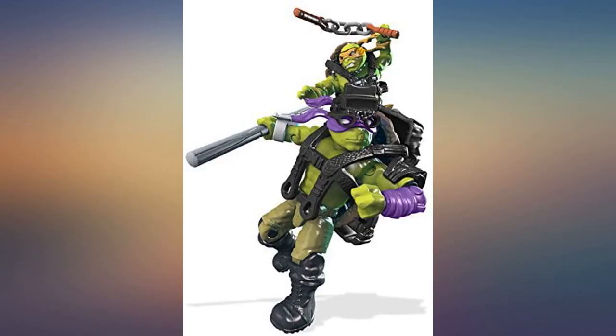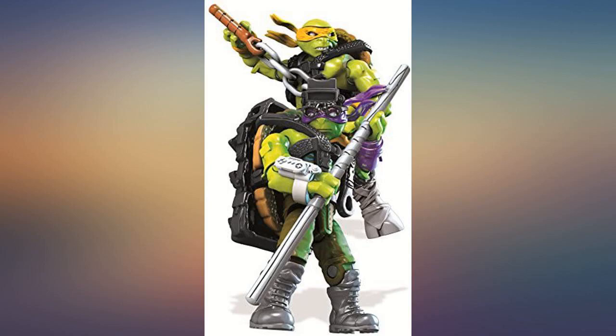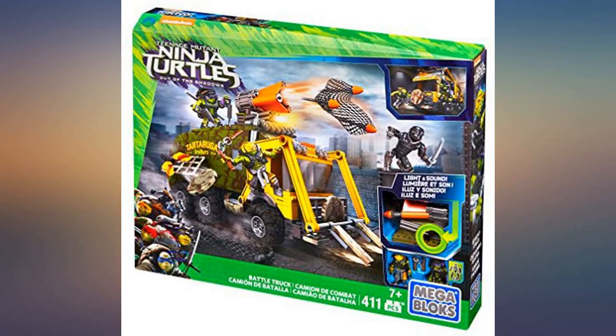If you have kids who like TMNT and Bloks, this is a no-brainer. Lots of pieces but cool truck. Not for little ones unless mom or dad has a couple hours to help.